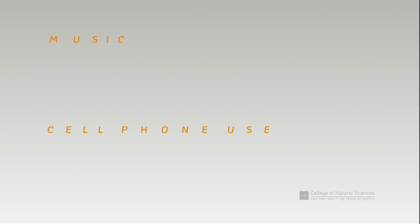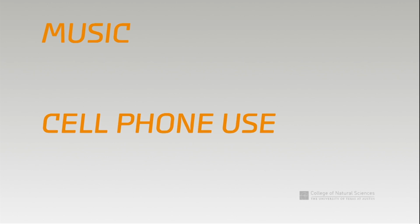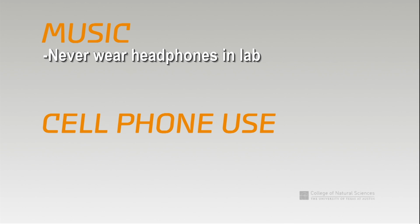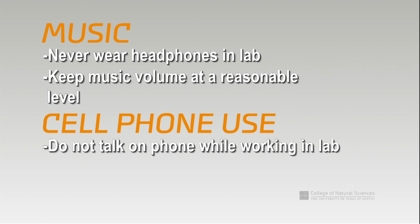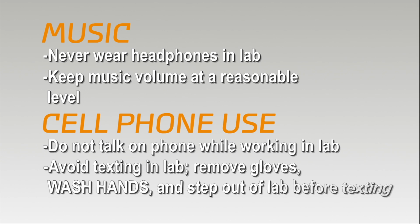To review, distractions should be minimized when working in lab. Remember not to wear headphones. You may become distracted and may not be able to hear others that need your help. If listening to music through speakers, be sure that the volume is kept at a reasonable level. Do not talk on your cell phone while working. Instead, take a break, clean up, and move to a clean area. And remember to always remove your gloves and wash your hands before texting or touching your phone.